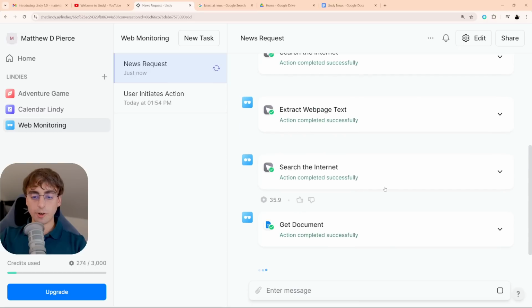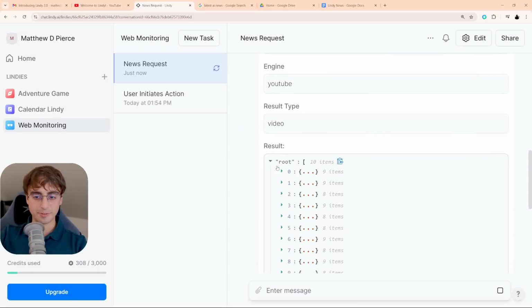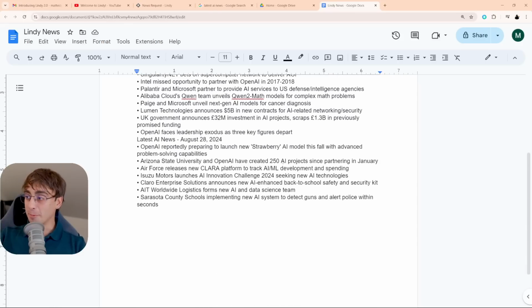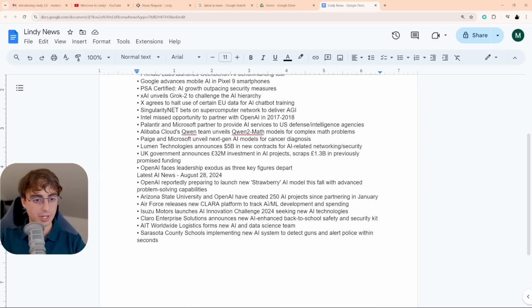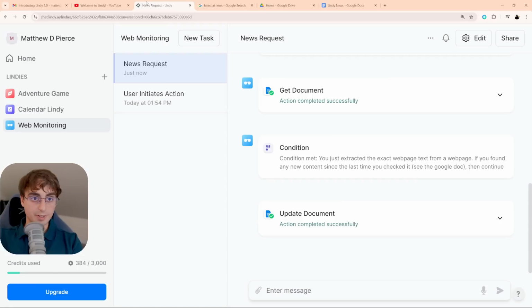All right, it's completed all of its different searches on all of those platforms, including the YouTube one, which is pretty funny. And now it got the document. It met its condition for extracting the website page text. And now it's going to go ahead and apply it all to the Google Doc. And there you go. Would you look at that? Updated the Google Doc. So now we've got a plethora, way more latest AI news, and it actually was able to recognize and format it all correctly, which is pretty awesome. Of course, we could have another Lindy also be able to access this page and then do something else with the AI news. We could also have it be the same Lindy.